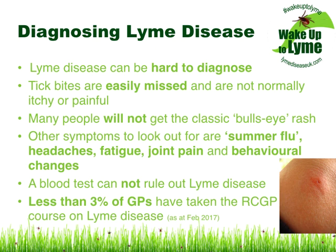Other symptoms to look out for are summer flu, headaches, light sensitivity, neck stiffness, fatigue, joint pain, and behavioural changes. And this is an important one, particularly in children. If their mood and behaviour changes, it's something to look out for. Sometimes young children can't articulate why they're not feeling very well, and that's the first thing that we notice.